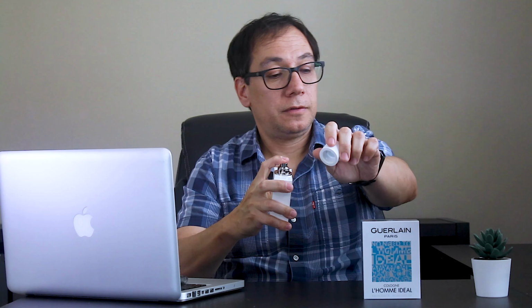Number 2 is L'Homme Ideal Cologne by Guerlain. This is a classier fragrance, something that I really enjoy. I'm gonna spray a little bit. So you get citrus notes on the top, and something that is very prominent in this one is the note of almond. This is a composition that came out back in 2015. It's classified as a woody aromatic fragrance.